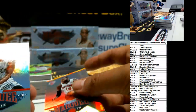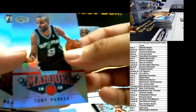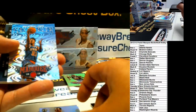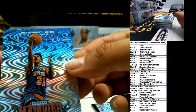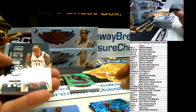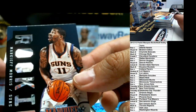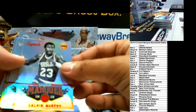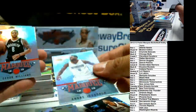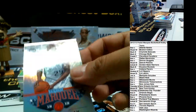Greg Monroe. Tim Duncan. Karolinko. Tony Parker. Oh, let me get back in front of the camera. Rondo. Shumpert rookie for the Knicks. Morris rookie for the Suns. For the Rockets, Murphy. For the Cavs, Virgil. Iguodala for the Nuggets. Williams for the Nets. Outlaw for the Kings.